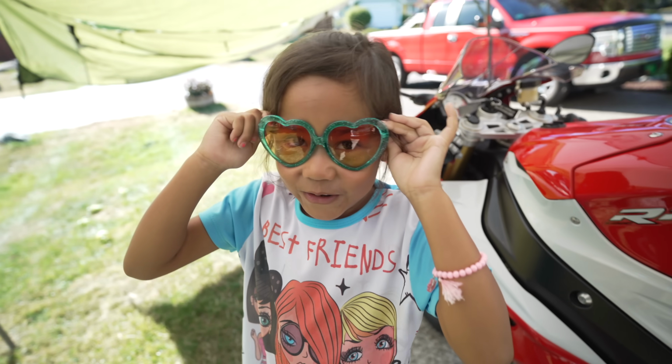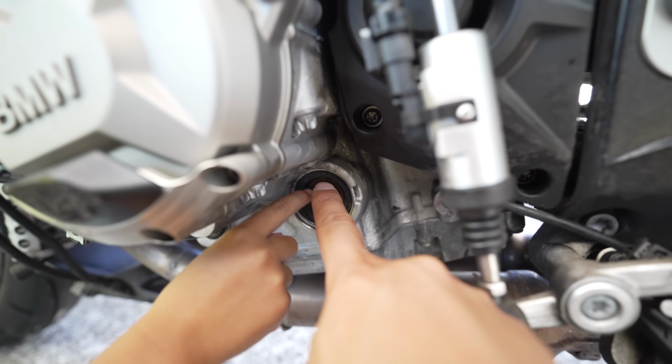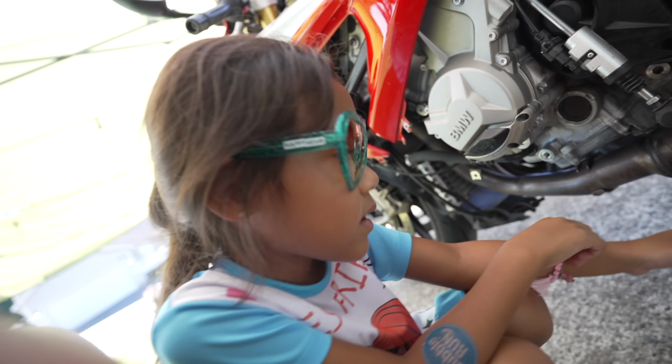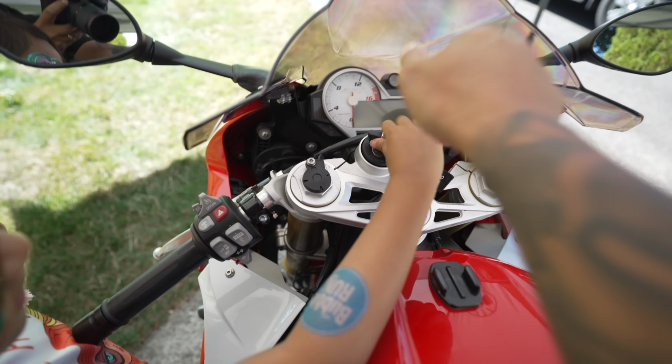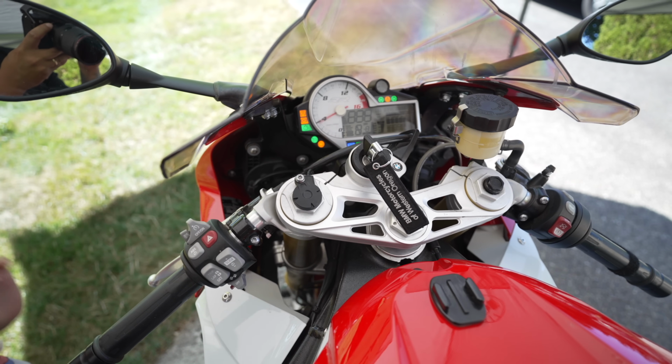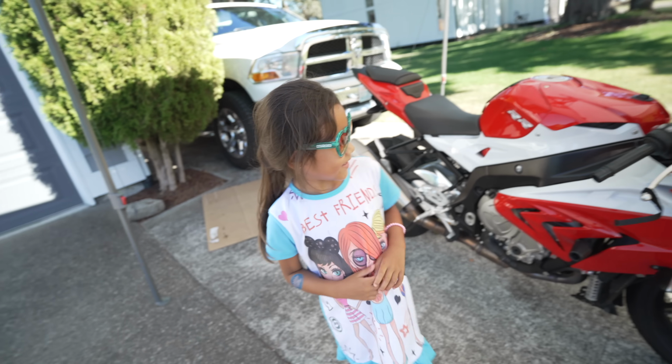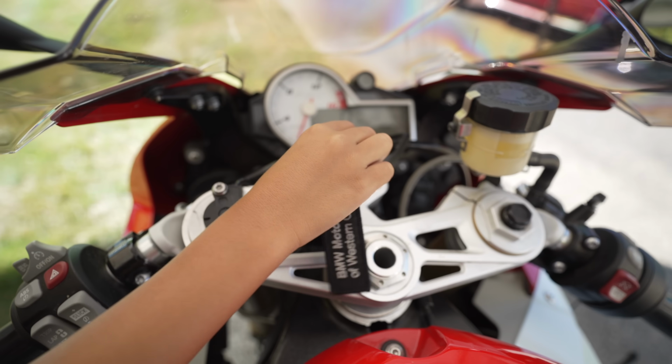I got my safety goggles on. Okay, so it says to check the oil level when the engine is hot. Right now, the min is the bottom, the max is the top, and it's showing that it's just full. So I guess we'll turn it on. Push it until it starts. Good job. So it says we gotta let it warm up to operating temperature, so give it a couple minutes and then we'll turn it off and then we'll check the oil level.